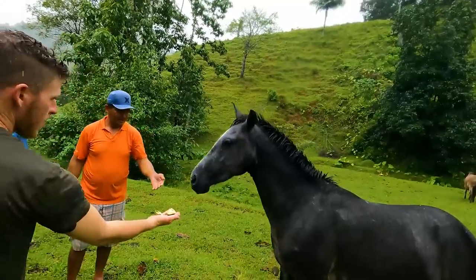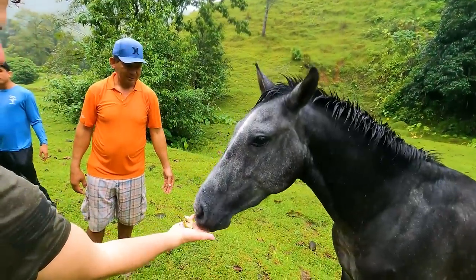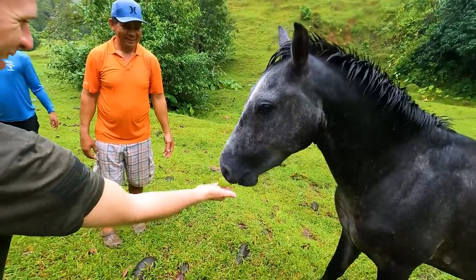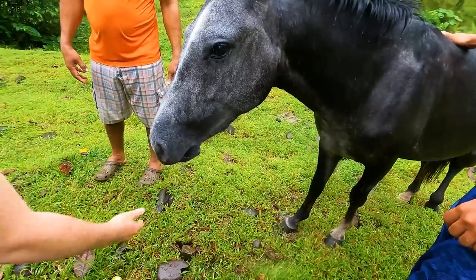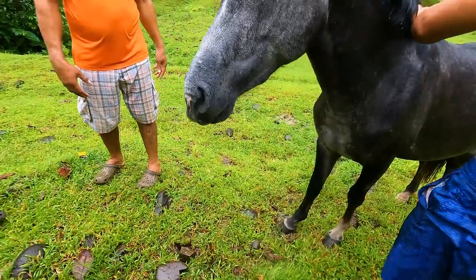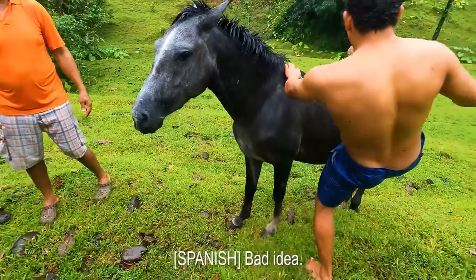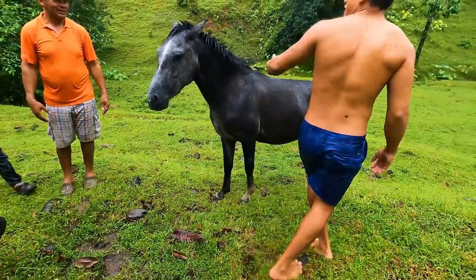Pretty tough, not that sweet. It tastes kind of like pine trees. The horses like them. Guava, I'm on the fence on that one. Not my favorite fruit I've eaten here.